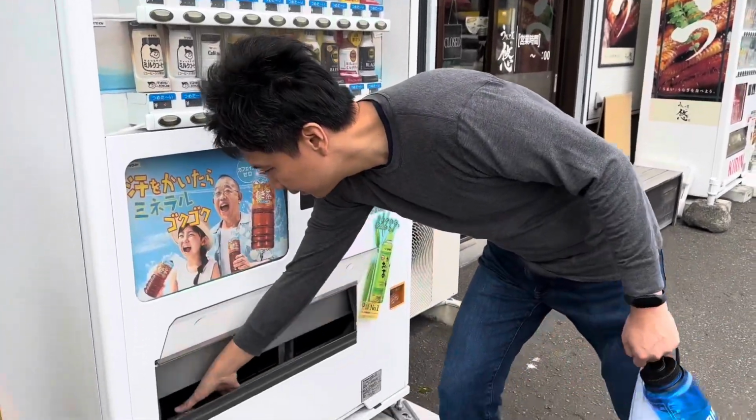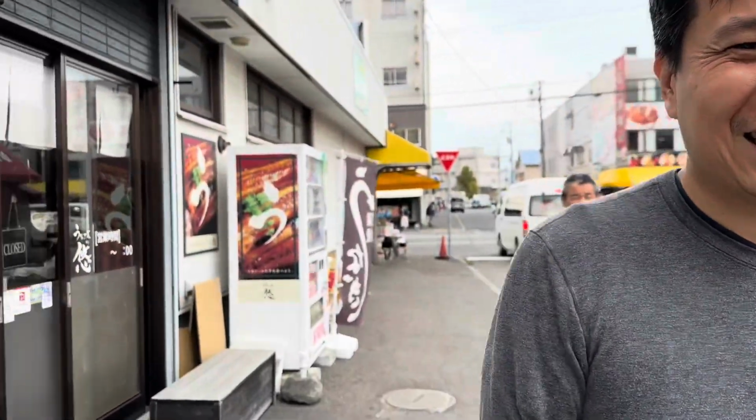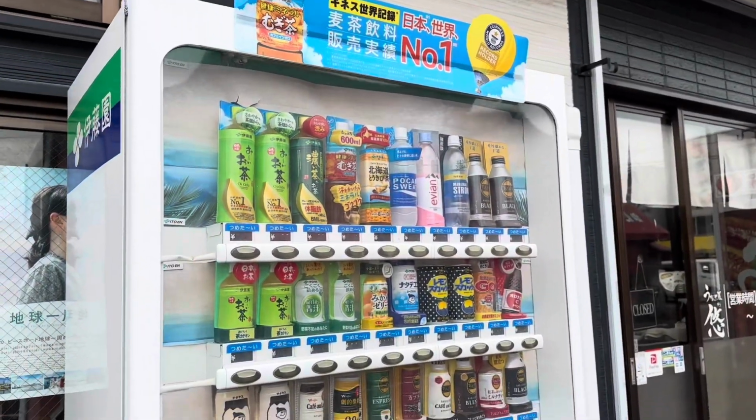We got our coffee from the vending machine. This one only sells cold drinks, but you can find others which offer hot options too.